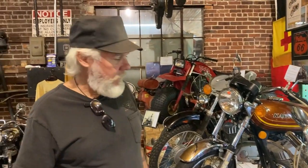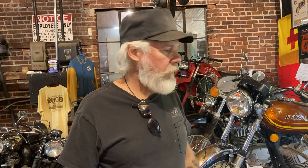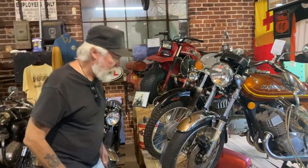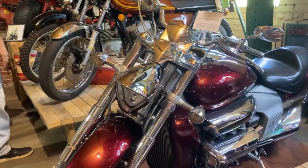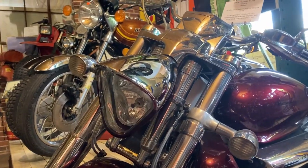This is pretty interesting. This is a Honda Rune. Came out in 2004. I've never seen one before. It says it cost Honda $100,000 to build this bike. That's an estimated cost, they say. But they sold for $27,000. Huh? What kind of business model is that? It is a beast, though. Look at that headlight. I know.